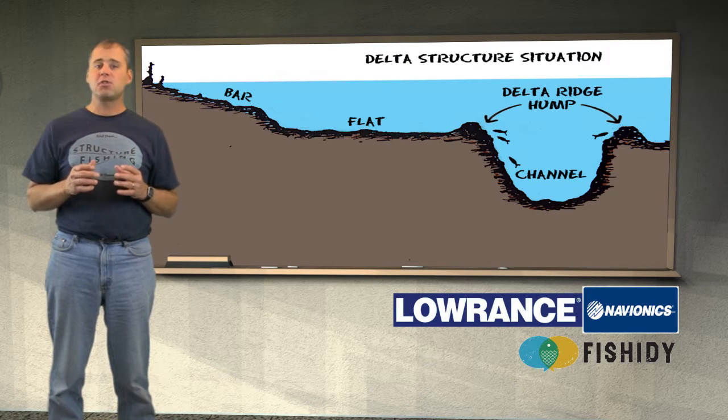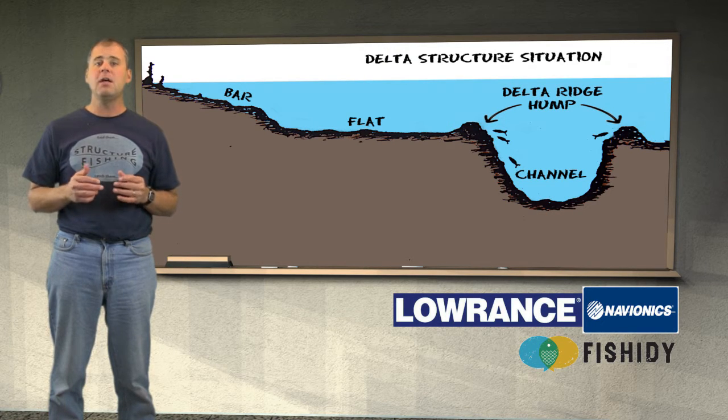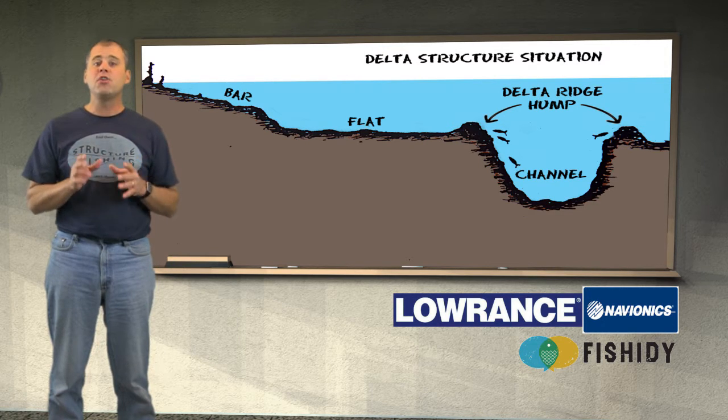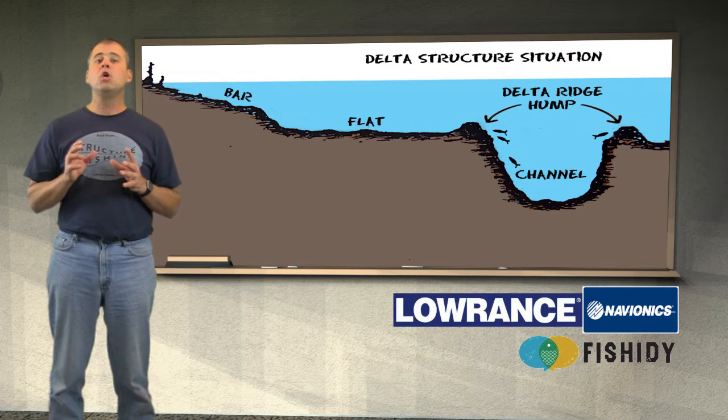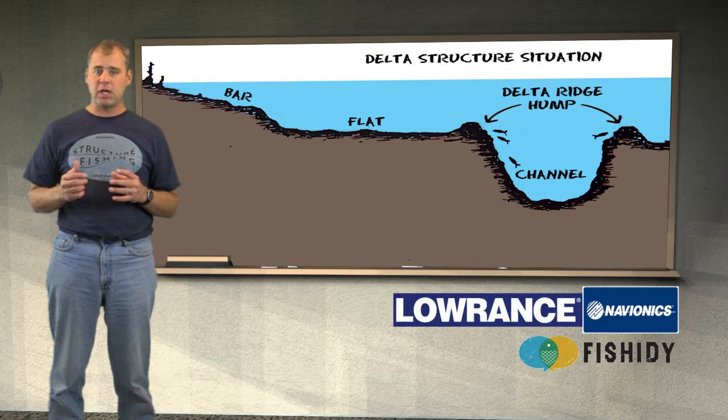You'll find this delta structure situation in reservoirs. Most reservoirs that contain delta type structures will be found in lowland and flatland type reservoirs. Buck Perry says this type of structure situation will teach you more about fish movements than any other structure situation. This is what a delta structure situation will look like. You'll have ridges or humps along the main channel. The ridges or humps may be on one side or both sides of the channel.